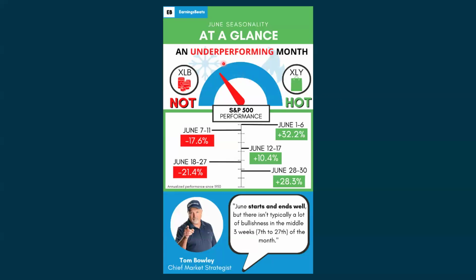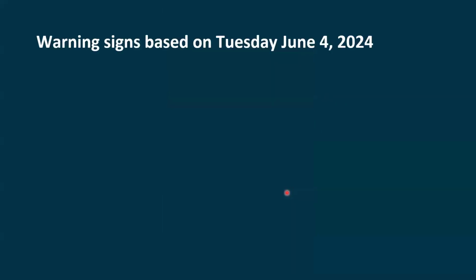Here's Tom Bowley's research. June tends to underperform, where we're in that positive time right now. Then we go into a negative time, then a positive time, negative time, and then we finish out with a more positive time, according to his research.